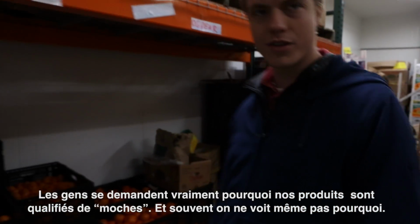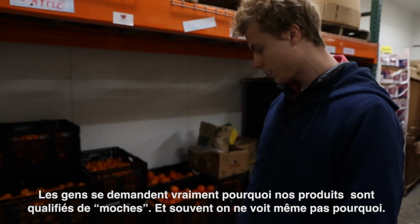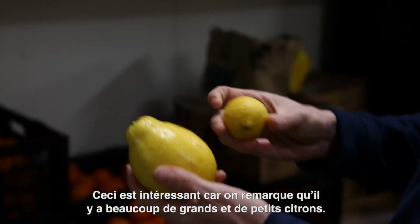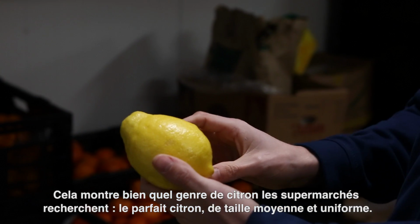People take a look at the produce we source and they wonder, why is it ugly? And a lot of the times you can't really tell. Although it is interesting, if you look at these lemons, you notice there's a lot of big lemons and there's a lot of small lemons. That kind of tells you what the grocery stores are looking for.